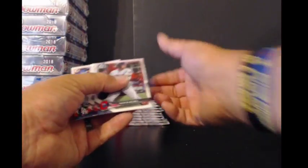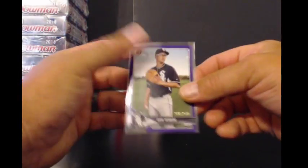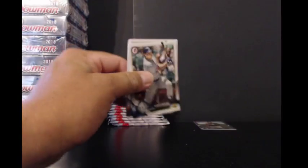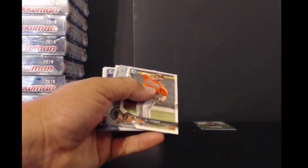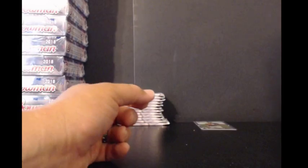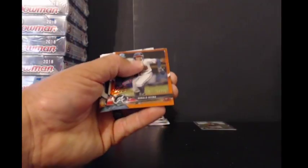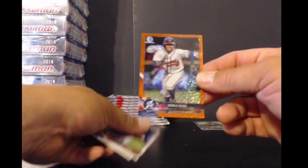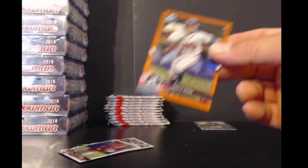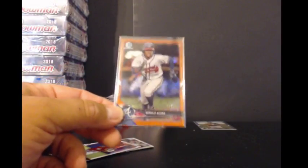Purple paper, Dane Dunning. And shimmer. Oh, wow. Ronald Acuna, orange shimmer, 11 of 25. Holy crap. That's a big one. I'm gonna send a picture to Kyle.